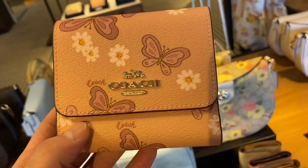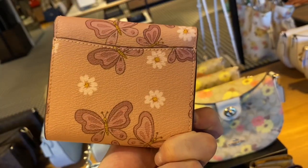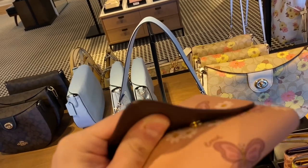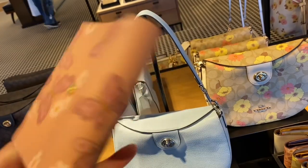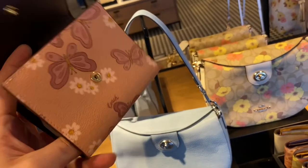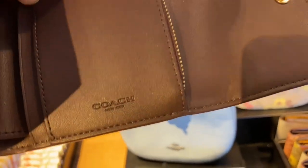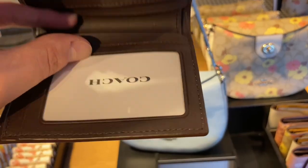And then next up, we do have the Snap Billfold Wallet in the beautiful, lovely butterfly print. So there's two different lovely butterfly prints. This is the light one, if you will, the pink. Try to open it up there for you. Has a nice leather on the inside. I think it's black. I can't tell. Maybe it's like an ox blood.